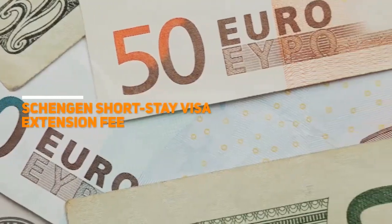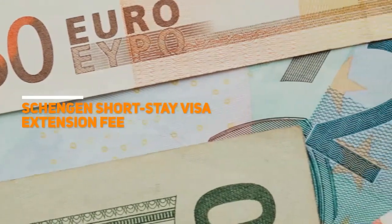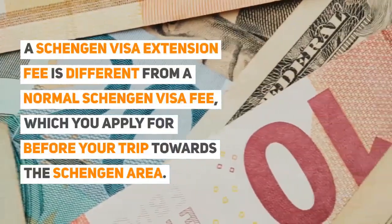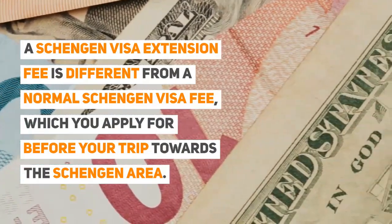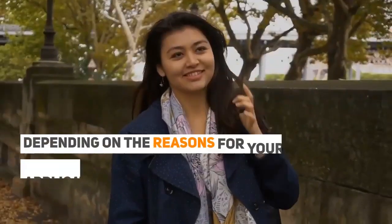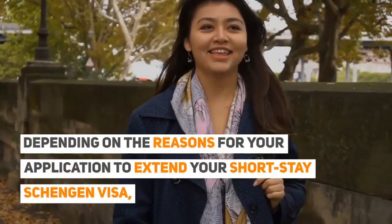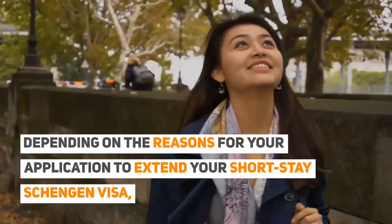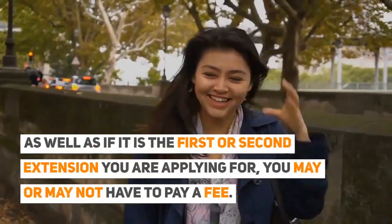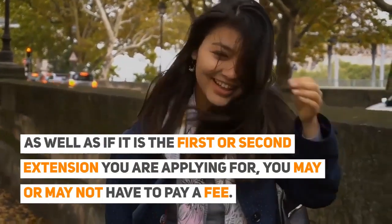Schengen short-stay visa extension fee. A Schengen visa extension fee is different from a normal Schengen visa fee, which you apply for before your trip towards the Schengen area. Depending on the reasons for your application to extend your short-stay Schengen visa, as well as if it is the first or second extension you are applying for, you may or may not have to pay a fee.